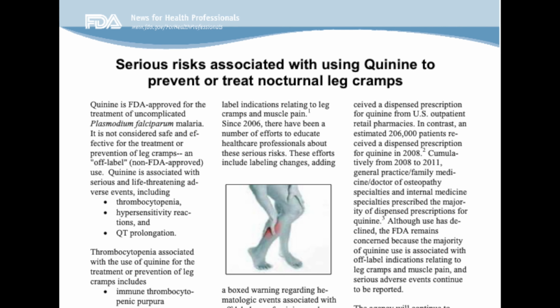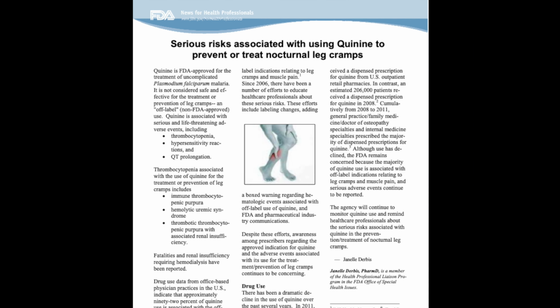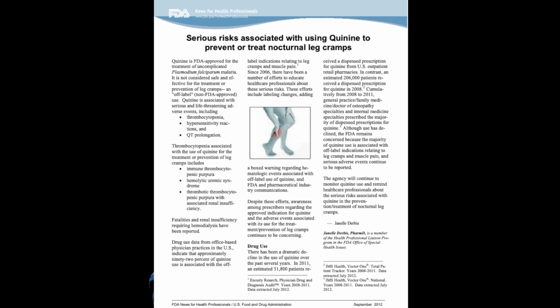Quinine used to be prescribed to prevent and treat nighttime leg cramps, but the FDA currently does not recommend it, as prolonged use can cause severe bleeding, kidney damage, irregular heartbeats, and severe allergic reaction. So if you do ever try to make your own tonic water, please be aware of how much quinine or cinchona bark you're going to put in it.